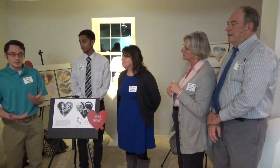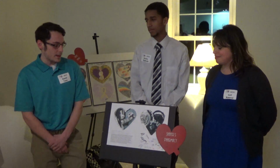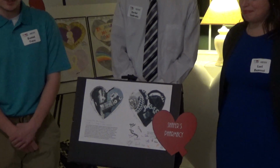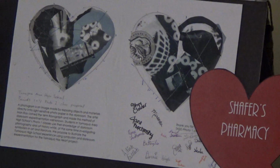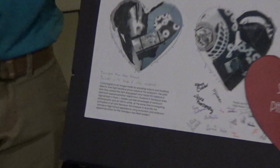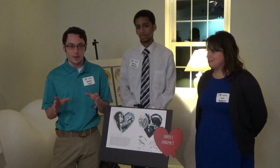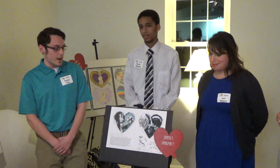Sure. This year in Photo 1, we learned about the many different techniques you could use to produce photos, and one of the coolest techniques we learned is rayographs, which basically you go into the darkroom, you grab photosensitive paper and you expose it to light and you put objects on top of the paper, so it comes out a really cool black and white stark contrast photograph.